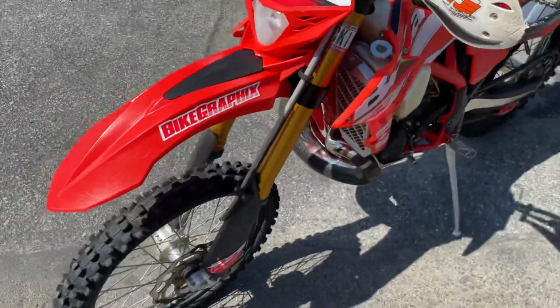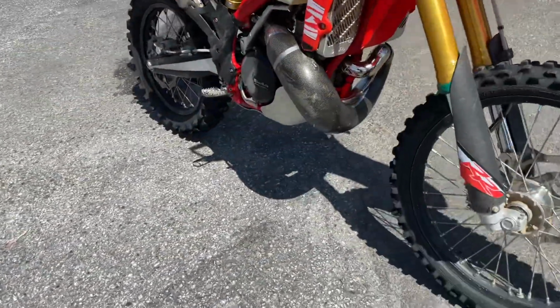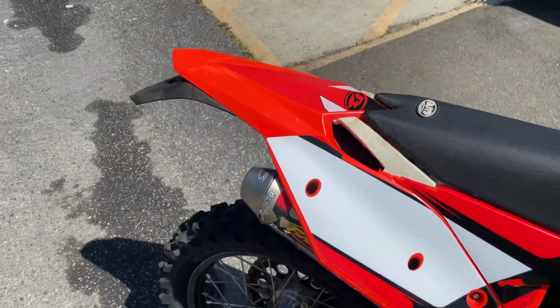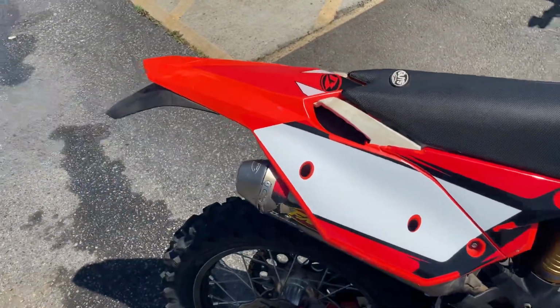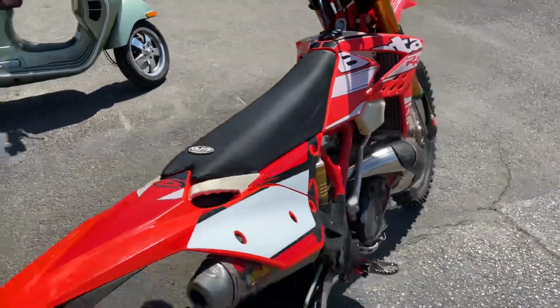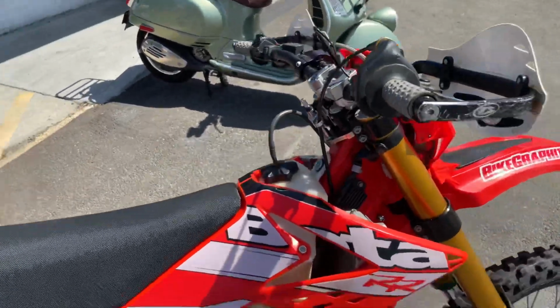This bike is well set up. Has the nice radiator guards, pipe guard, skid plate. Has the Guts Racing soft seat foam. Set up with a Scott's dampener mount.